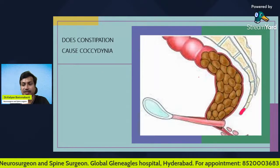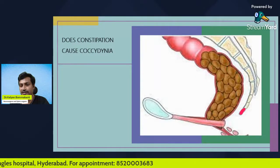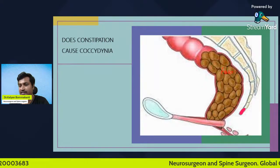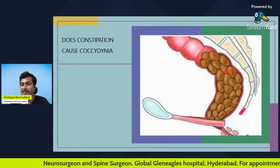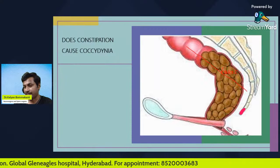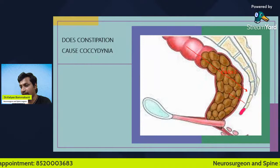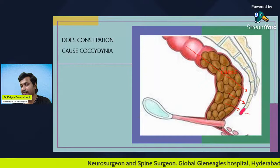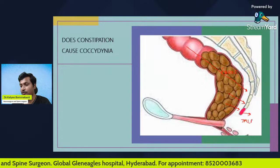Now, let us come to the first part of the question. Does constipation cause coccydynia? See this picture. This picture shows the rectum which is filled with feces. This patient has constipation. So because of constipation, when the patient tries to pass feces, this is the direction of the pressure which he applies. When you apply more pressure, this hard feces comes and will hit the tailbone. So this causes inflammation or injury to the tailbone, and this causes tailbone pain.